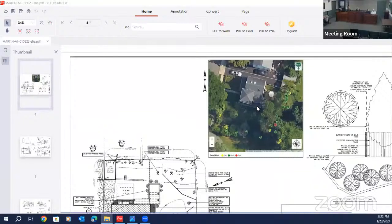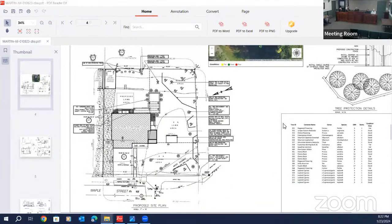Thank you. Any other questions? Okay, I will make a motion to approve. It's a pretty small ask in terms of coverage, and the fact that it's reducing coverage is a big bonus to us. I did note that you're adding bulk, but given the way that property is configured and the neighborhood is configured, I don't think it's really going to impact any neighbors in any significant way. So I will make a motion to approve. Do I have a second?